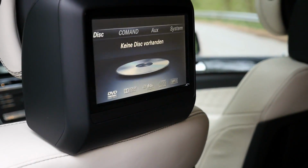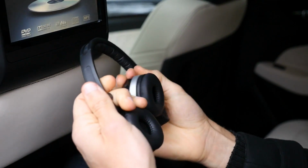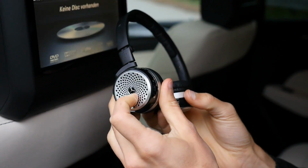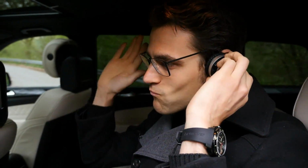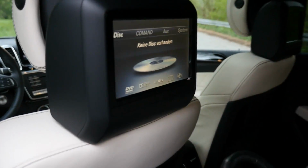And then you also have those small headphones you can fold out, and so it's very good if you have, you know, Mercedes headphones here. If you have some kids, you get some DVD entertainment here.